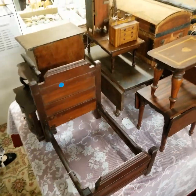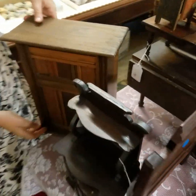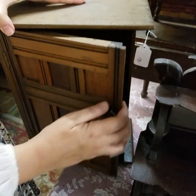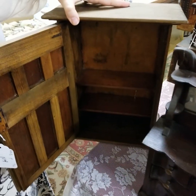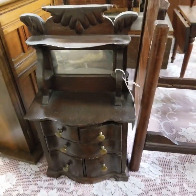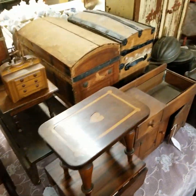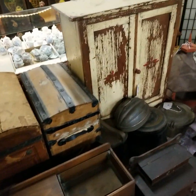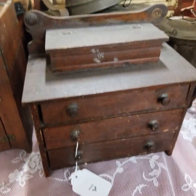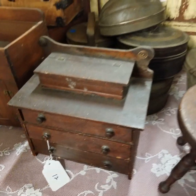So lots of salesman sample size items and miniatures. This is like a really interesting piece. It's an armoire. You can see by the escutcheon the age of the piece, and just a perfect replica of what a larger size piece would be. So we have some interesting salesman samples on this table, including some stools and then just a little bits of everything.